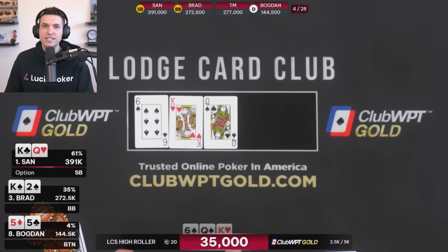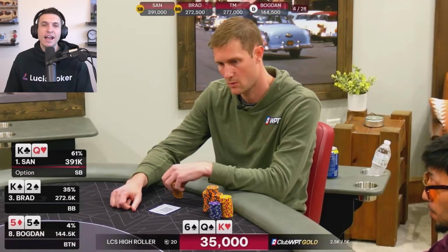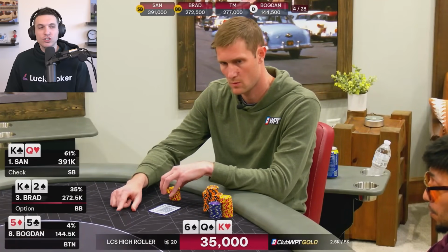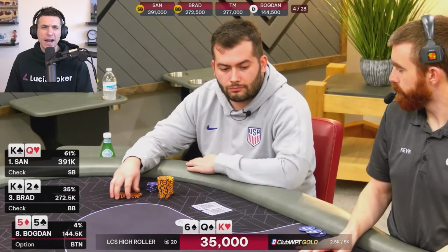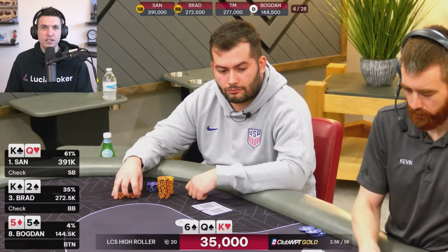Action flop here. We have king queen 6, 2 spades. Son flops top 2, Brad flops top pair and the second nut flush draw. Bogdan with the under pair to the board, probably not looking to take this one down. Action checks to the button, as it always should, and Bogdan decides to check it back. I like this play from Bogdan. I think that this hand is probably one you're just going to check and look to give up on later streets.